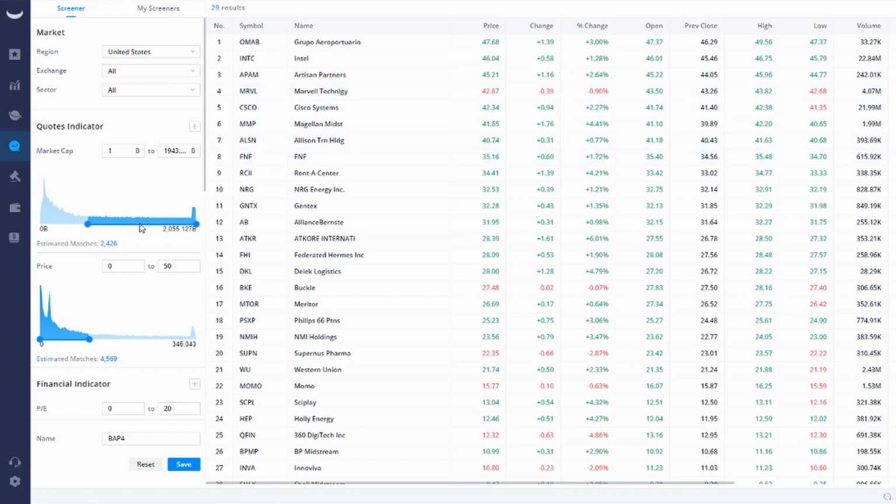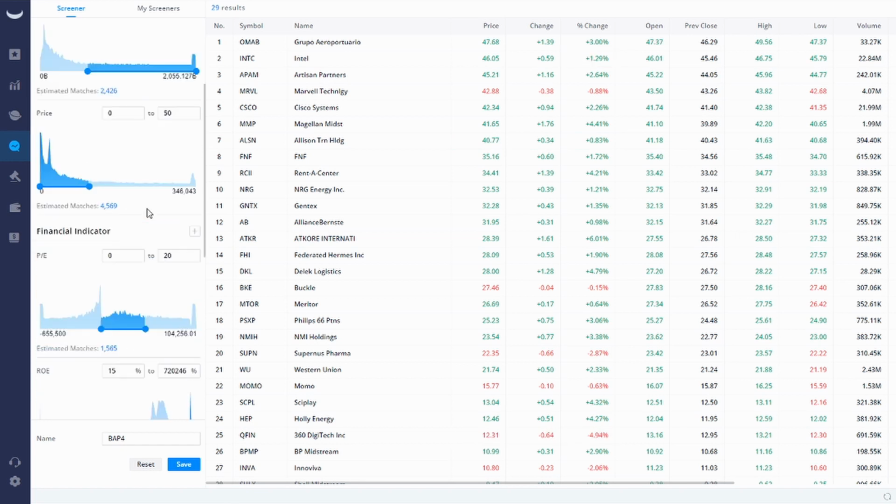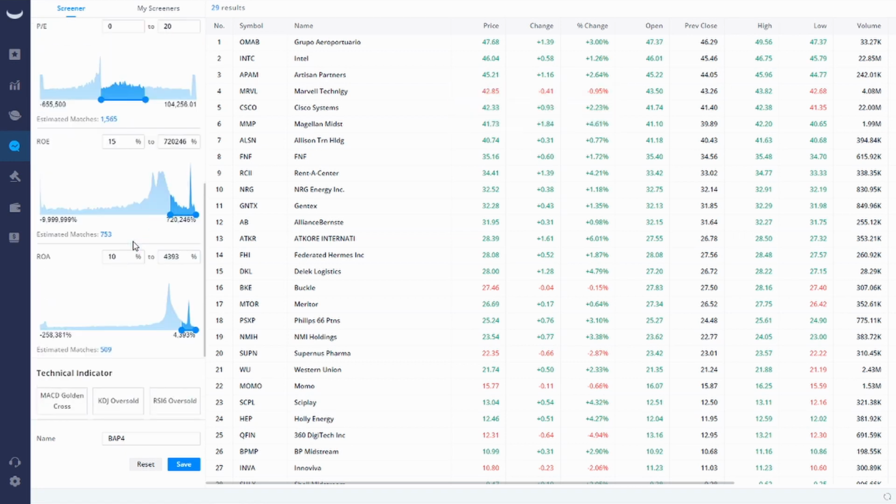What I did was I increased the market cap maximum size all the way up to what it could go. So I just said, let's look at all the companies over $1 billion in market cap. I left our price the same. I increased our upper bound on our PE ratio to 20. Before it was 15, so we were only looking from 0 to 15. Now we're looking 0 to 20. And I've left our return on equity alone, and I've left our return on assets alone. That leaves us with 29 companies listed here.